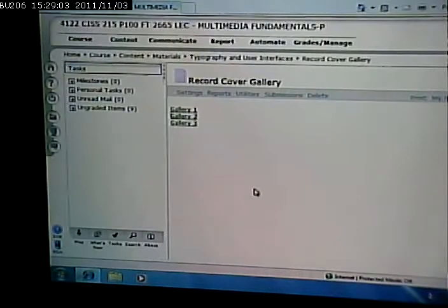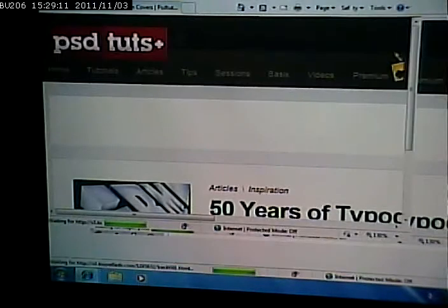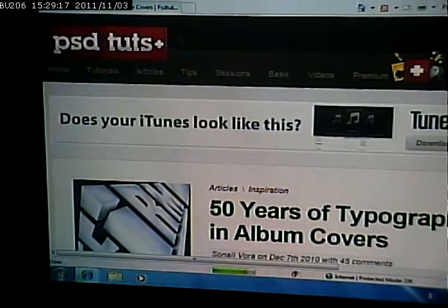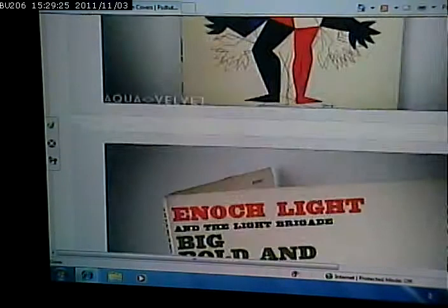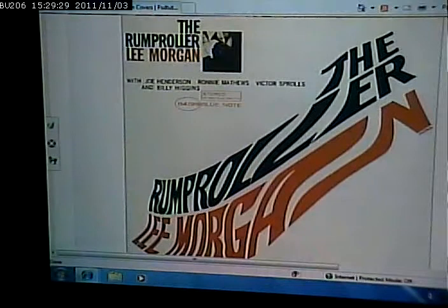The last example, given that I blew away the fourth example, is, I know which one I deleted. Again, this is a design inspiration, 50 years of typography in album covers, and they go through over time. You could almost, just by looking at the typography, have a pretty reasonable guess.